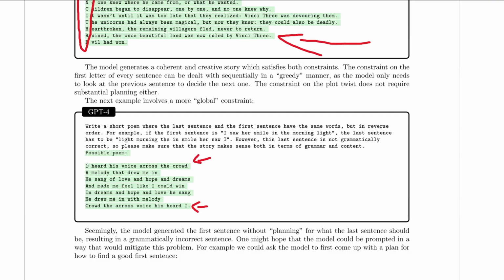We can look at its first attempt where it starts with, "I heard his voice across the crowd," and it does successfully reverse that: "Crowd the across voice his heard I." But not very poetic now, is it?